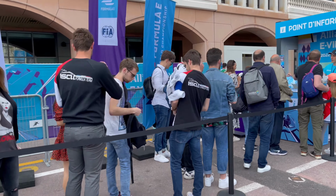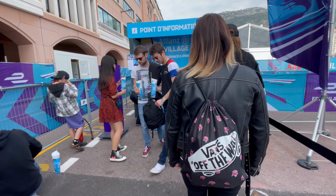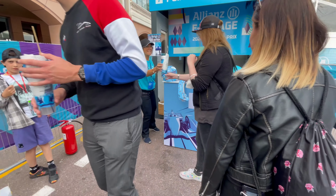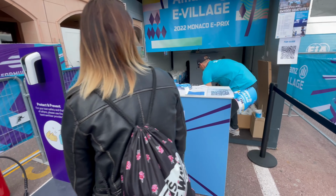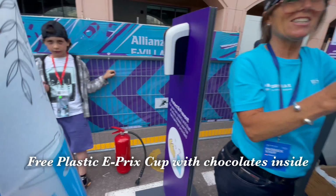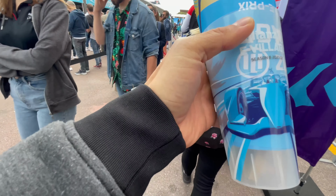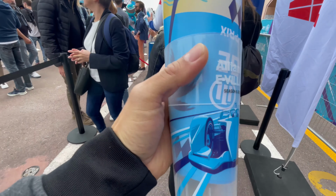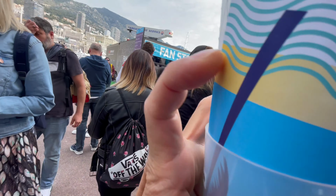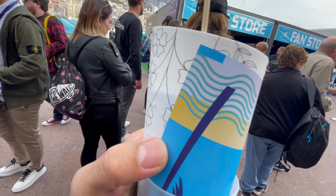So we need to get this one. It's an information. This is a paper that turns into a helmet.